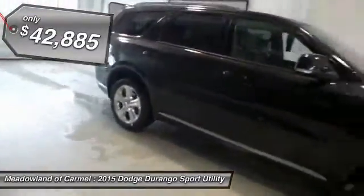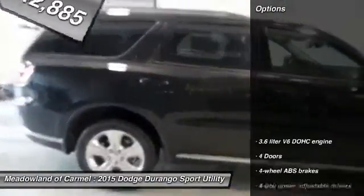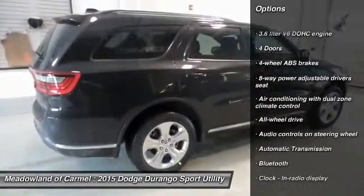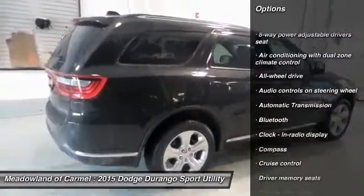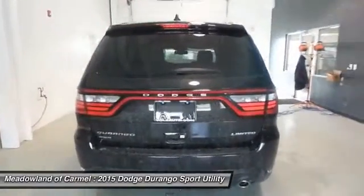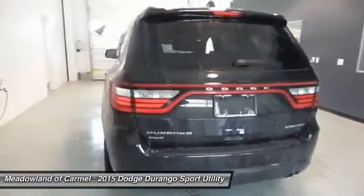$45,000. Here are some of this vehicle's great options: traction control, all-wheel drive, airbags, driver airbag, automatic transmission, Bluetooth, cruise control, heated steering wheel, heated driver's seat, fog lamps.